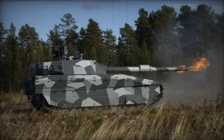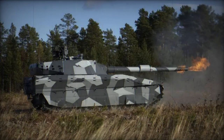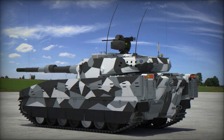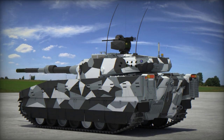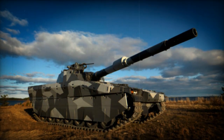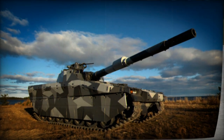The modular armor of the CV90120-T can be customized to provide varying levels of defense. The option for an added passive armor package exists, and it is believed that the frontal section, fortified with supplementary armor, offers protection against 30mm armor-piercing discarding sabot rounds.